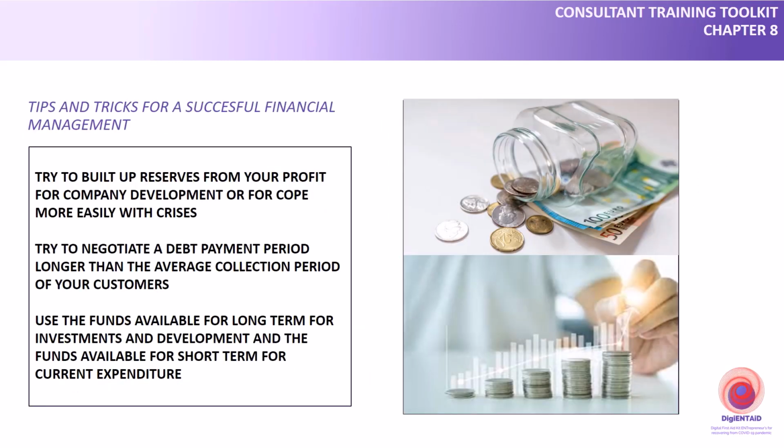In addition to the ones mentioned so far, it is good to keep in mind some tips and tricks for a successful financial management. Try to build up reserves from your profit for company development or to cope more easily with crises. Try to negotiate a debt payment period longer than the average collection period of your customers. Use the funds available for long term for investment and development, and the funds available for short term for current expenditure.